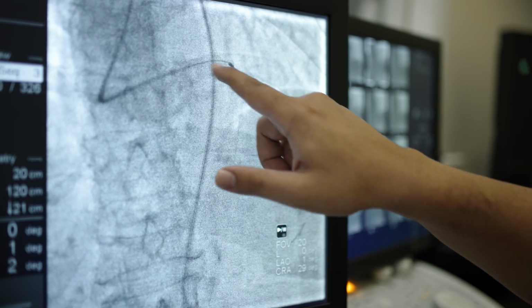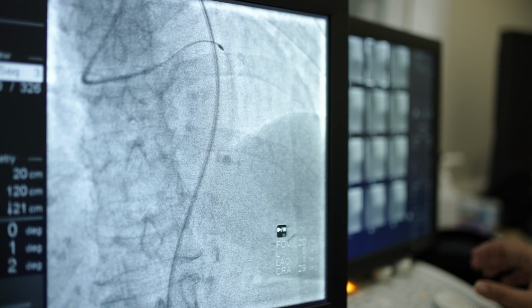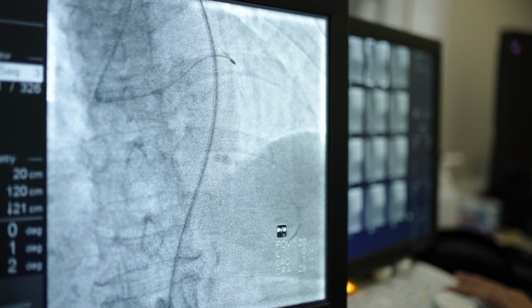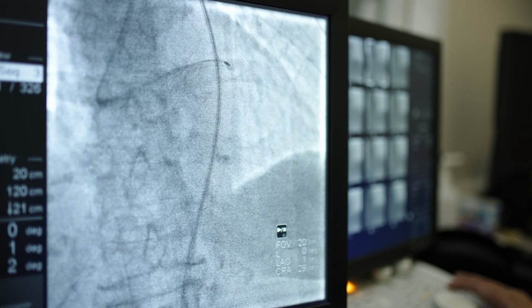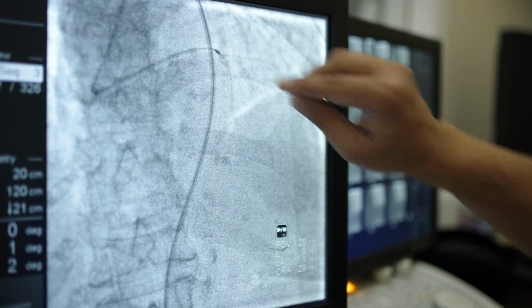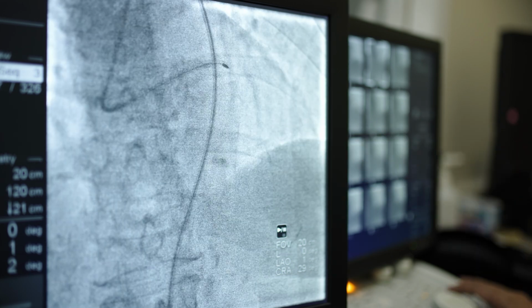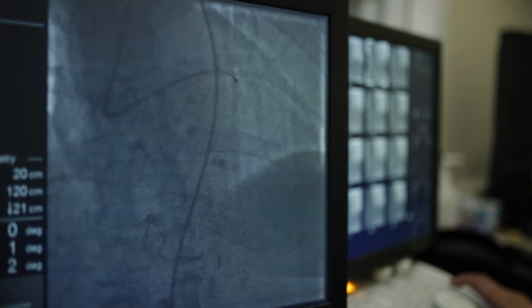This is what's called the rotablator burr. That is a very big bulky head that rotates at almost 160 to 180,000 rounds per minute, and the head is full of diamond, which makes it like sanding, so it can ablate the vessel.